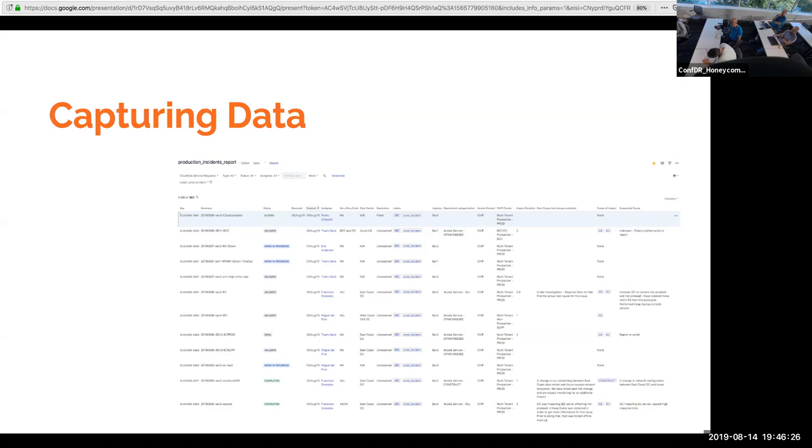But we capture data, and we try to capture the right data. The data you capture is going to depend on your service, your application, things like that. But we have a summary. We have a status here. If you can look at this, we have items that are a work in progress. That means it's an active incident. We haven't set a resolution.